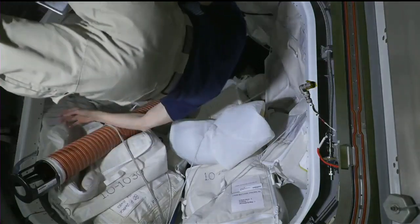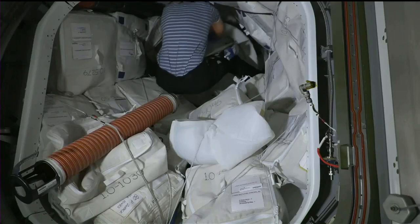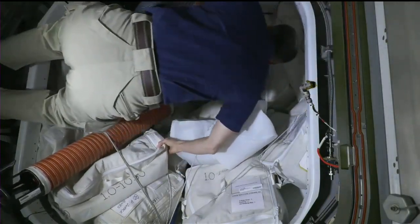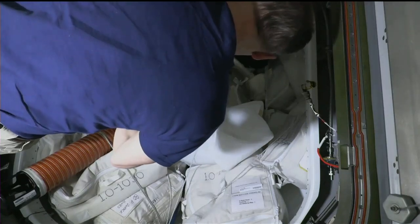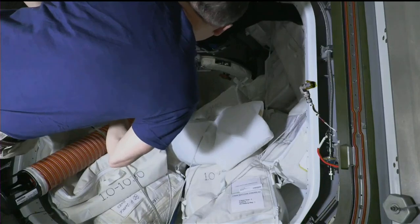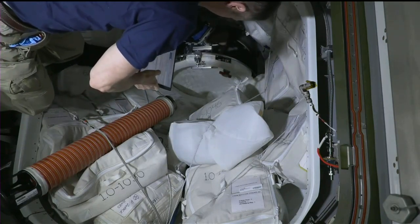Station and Dragon, Houston, on the big loop. We are ready for vehicle-to-vehicle voice checks on Hardline. Station copies on two. Freedom, how do you hear? Houston, Freedom, we have you loud and clear on station. And station, Freedom has you loud and clear also. Houston copies. Good voice checks.